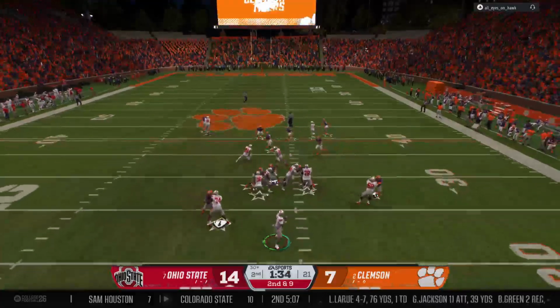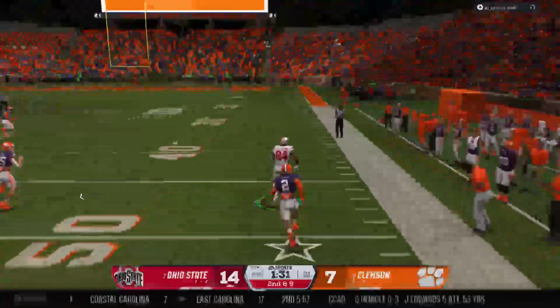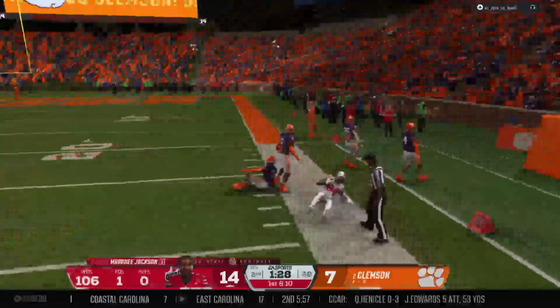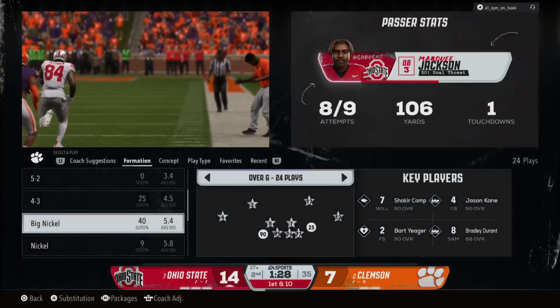From the shotgun, he's probing the secondary. Locates the tight end. It's complete. Breaks loose at the 40. Out of bounds, but not before a huge gain. Offense gets a fresh set of downs.